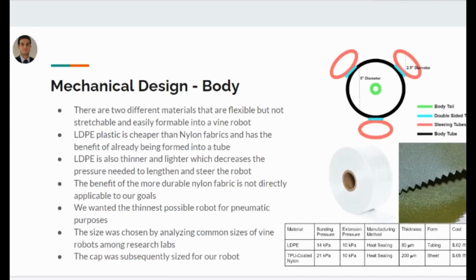When we were picking the material for the robot body, we needed something that was flexible but not stretchable, so that it would not change size from one deployment to the next when it's pressurized. We could have gone with LDPE polytubing or TPU coated nylon fabric, which is similar to the fabric that backpacks are made out of. The problem with the fabric is that it is about 4 times more expensive than the LDPE tubing, and it also doesn't come in tubular form, so we would have to sew it and heat seal it in order to create a tube, and that's why we went with LDPE polytubing.